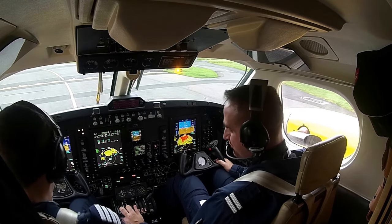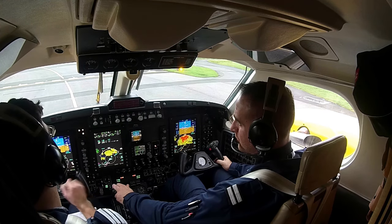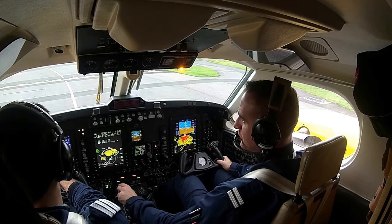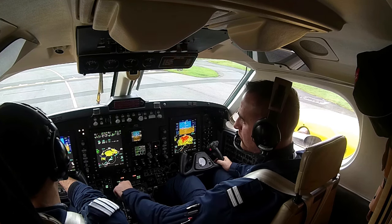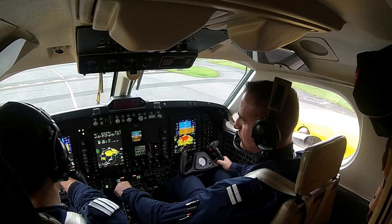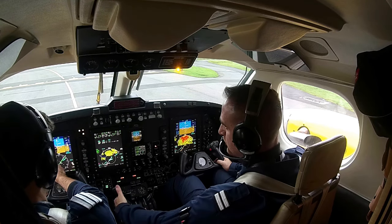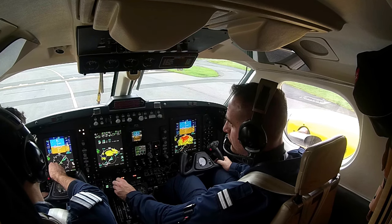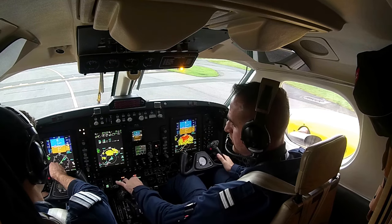Can I get the auto feather first? Auto feather is a test. Props. Prop goes to test. Reverse line ready.